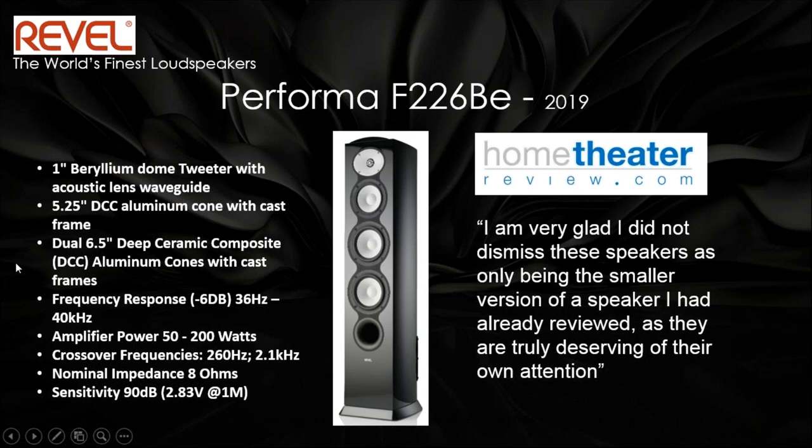Okay, what about the floor standing F226B? We are just touching the surface of how great, how grand these new loudspeakers actually are. Well, they were introduced very late in 2019. There have been very few published reviews of this. Narrower than the M126B, all new cabinet structure, of course, 2 dB more efficient than the F206, much more detail and uncanny imaging. And also, it blends into the decor, very wife-friendly.